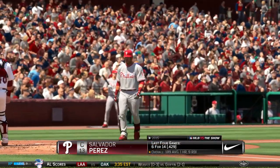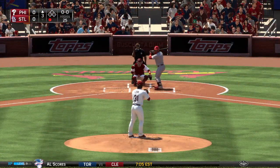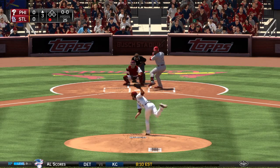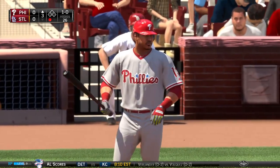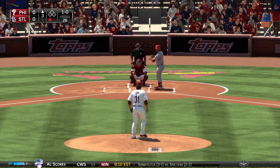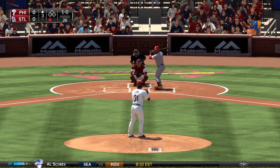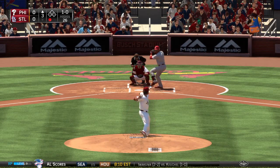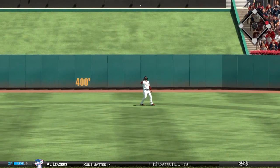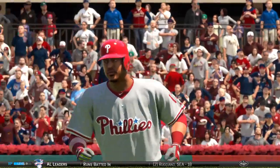And it'll bring up Salvador Perez. He's 6-for-14. In his last four, he's batting .189. One ball and no strikes. Fly ball, center field. And John Jay will put it away. It's two outs here in the third, and they'll bring up Ethan Martin.